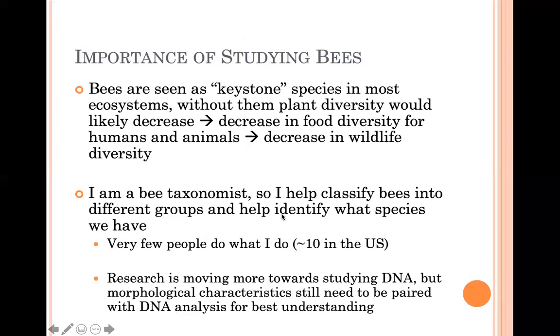All right. So a little bit more, I am a bee taxonomist, like I said. So I classify bees into different groups and help identify what species we have. Researchers around the country are going out in cities, into agricultural areas, into wild areas, and they're collecting bees because we don't even have names for all those 20,000 bee species yet. Some of them are still undescribed. And so that's where I come in.